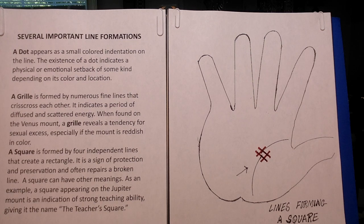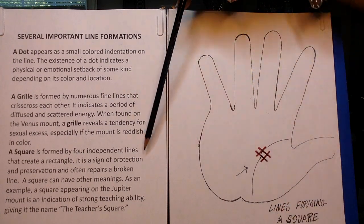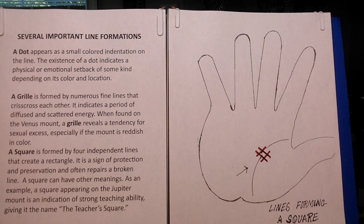All right. Here we have lines forming a square. Here's the square. The example is on the lifeline. We can see it almost anywhere. Now let's see what your check sheet says. A square is formed by 4 independent lines that create a triangle. It is a sign of protection and preservation, and often repairs a broken line. So out of all the signs, this is positive.